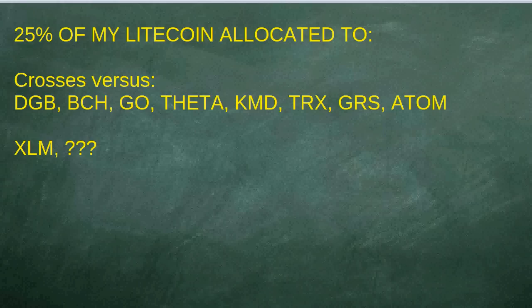25% of the Litecoin that I own is spreadsheet-calculated towards crossing trades against DGB, DigiByte, Bitcoin Cash, GoChain, Theta, Komodo, Tron, Groestlcoin, and Cosmos, which is Atom. That is 8, it's going to be 10, which means that percentage is going to be higher now. It's going to be under 30 but over 25, most likely.